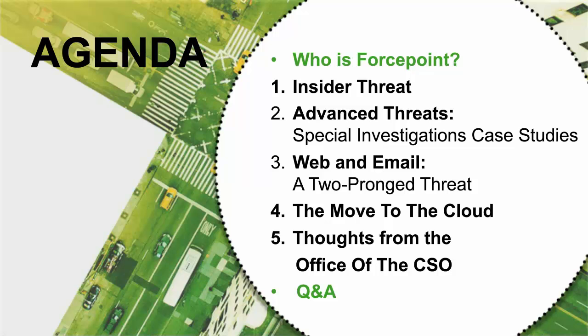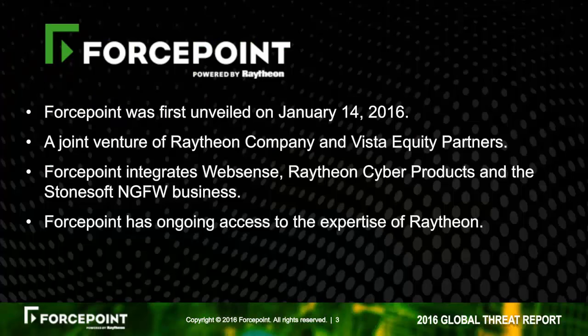So let's move forward and take a look at our first topic here, which is essentially who is Forcepoint. These are some of the key salient points. It was first unveiled about 3 months ago on January 14th. It is a joint venture owned by both Raytheon and the Vista Equity Partners. So there's two major partners there.